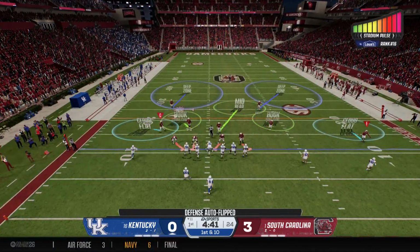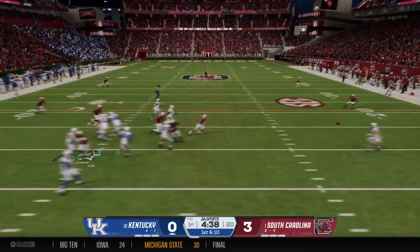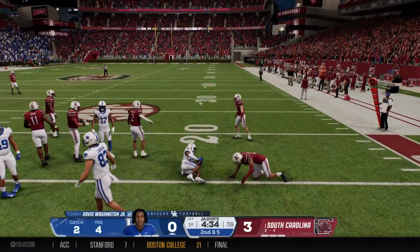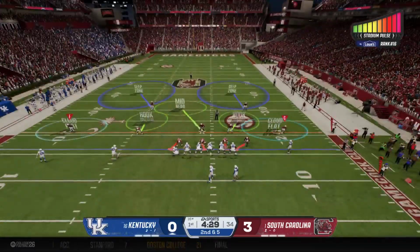Here comes the Kentucky offense back out there, hoping to improve in the last drive. They got stopped on 4th down, and it ended up costing them a field goal. They start the drive with a quick throw to the right side. Receiver brought down after a short pitch and catch. Offense in hurry-up mode.